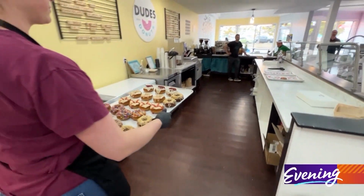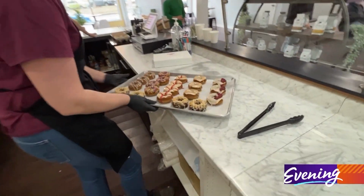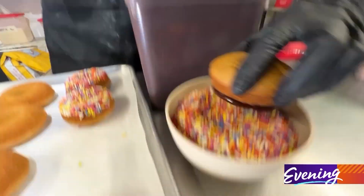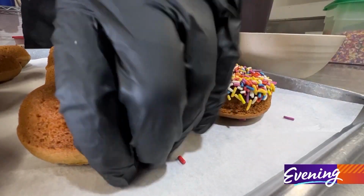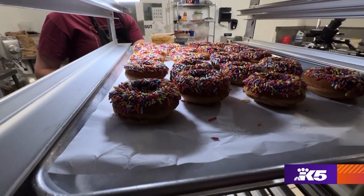So in the last 2 years, we've actually grown our distribution from 8 customers to 52. So we have probably 10 or 12 customers now in Seattle and growing. We've had some folks tell us that this is the only donuts they can eat for 100 miles around, and they're willing to drive a long way to get them. So what does a plant-based, 100% gluten-free donut taste like?